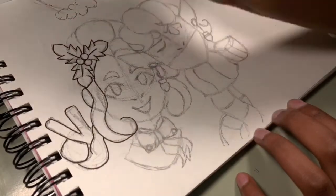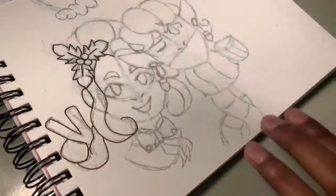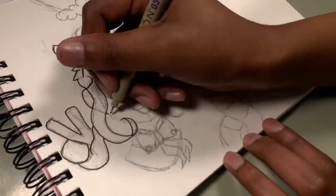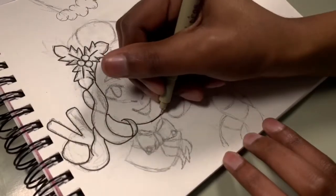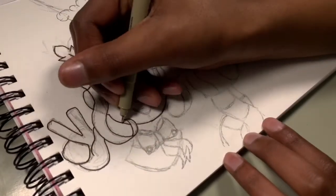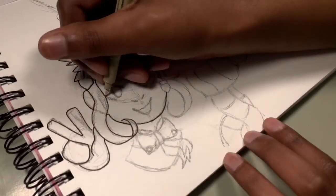Obviously, it's partly because I'm not good at anatomy, so that's probably why I'm style hopping so much, and I just don't know what style I want to draw in. I do sort of know what style I want to draw in, but the thing is I can't really achieve that style because whenever I try to achieve it, it just ends up looking weird and deformed.